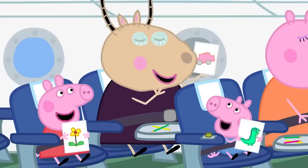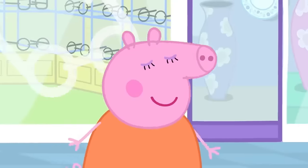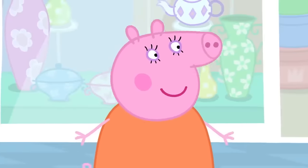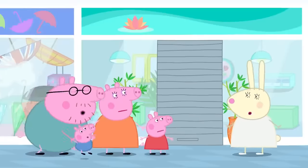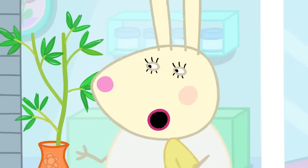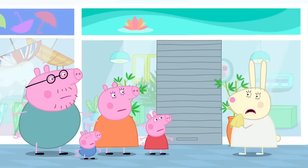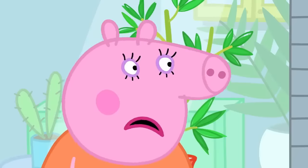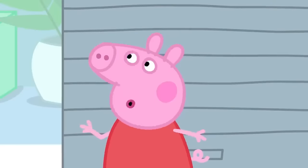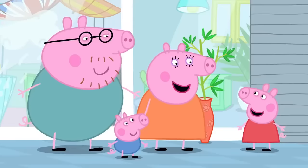Today, Mummy Pig is going for a relaxing day at the spa. Oh! Sorry, Mummy Pig. I've got to close early today. I've got the sniffles. Oh, I was really looking forward to my spa day. Why don't we make a spa at home? Oh, that's a great idea, Peppa.